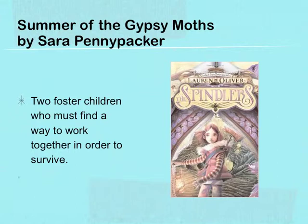The Summer of the Gypsy Moths by Sarah Pennypacker. Eleven-year-old Stella misses her unreliable mom, but she loves it at Great Aunt Louise's house. Louise lives on Cape Cod, where Stella hopes her mom will someday come and settle down. The only problem? Angel, the foster kid Louise has taken in.